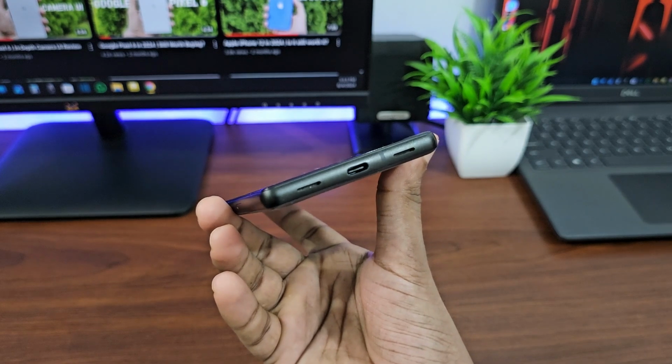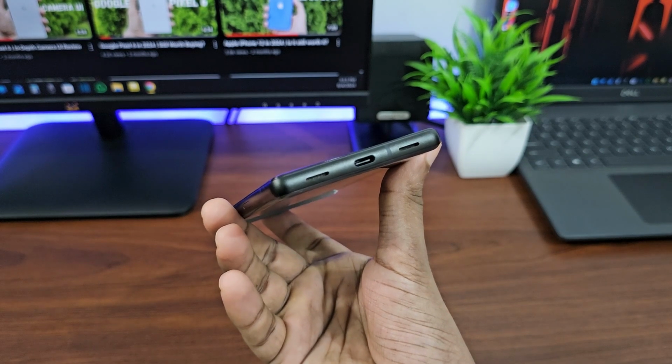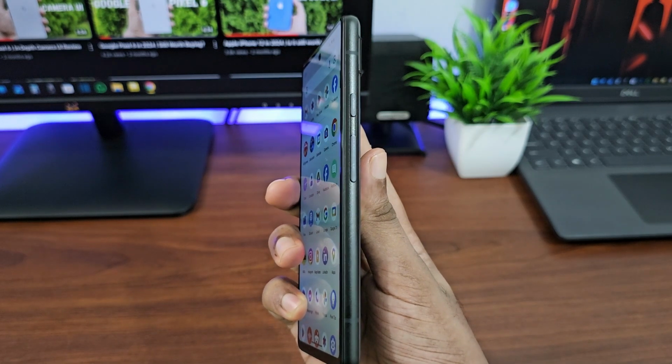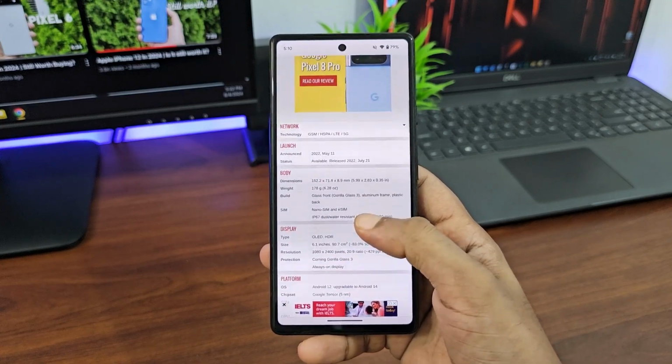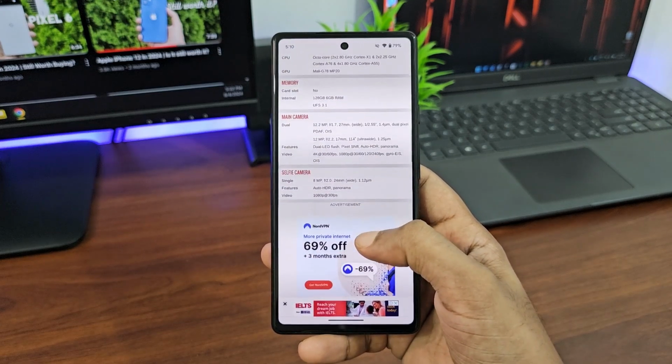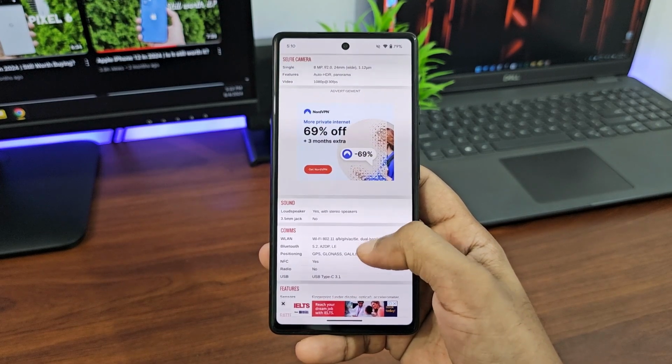When it comes to charging, it's limited to 18 watts of wired charging, and you do not get wireless charging with this phone, guys. So those are some of the key interesting things I can say about this phone. One of the main things that I want to talk about in detail is the performance of this phone. A Google Tensor Generation 1 chip with 6 gigs of RAM.